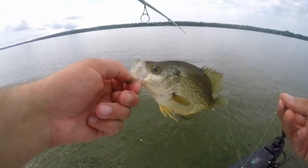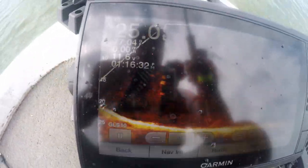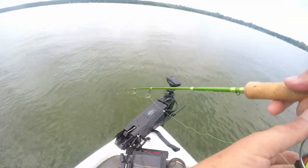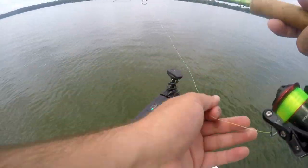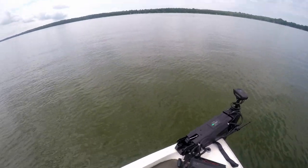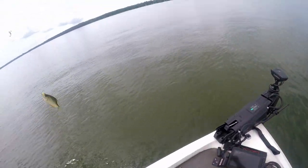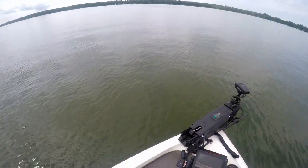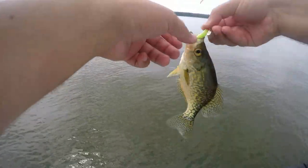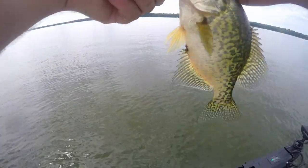But I do want to show you in the live scope what they're doing. They're right below the boat. See, they're stacked. There's some right down in the bottom. There's some 10 feet down, stacked all over the place. But these fish are chasing big schools of baitfish right now. There he is. Got it right on the drop. Find the bait, find the fish. It's true for any species.